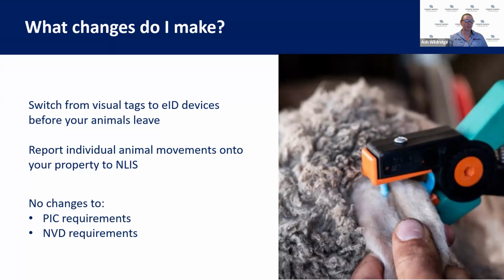So just in a quick summary of those last two slides. The changes that you'll need to make in alignment with those dates is just to switch to EIDs before your sheep or your goats leave your property. So that includes if you've got to take your animals to the vet, if you're going to show them at an ag show, or even if you move house, you need to make sure that they have an EID so transfers can be completed and movement documentation can all be accurate when they're being moved. And then the other change that you'll need to make is that anything with an EID will now need to be moved as an individual on the NLIS database, again, as George just showed us.